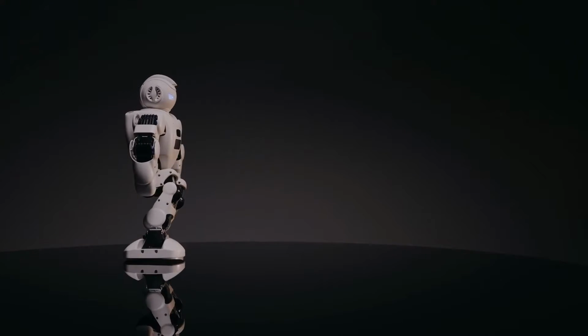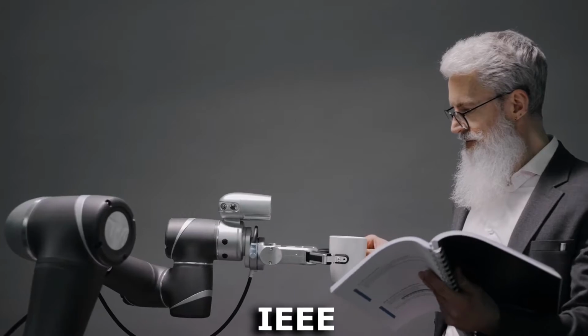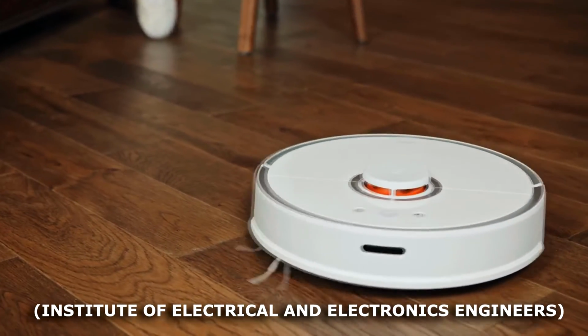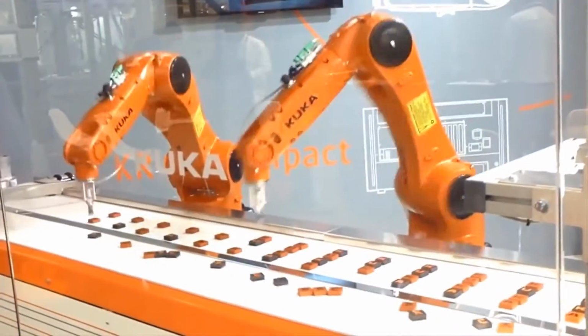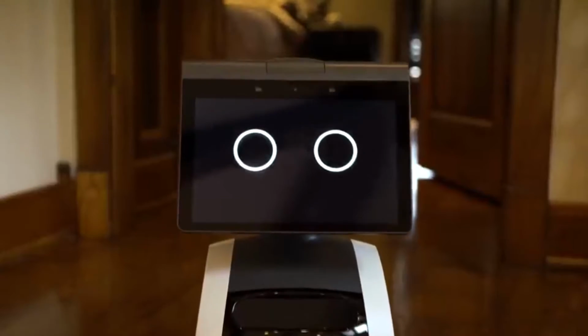Home robots, which are also called consumer robots, are described by the IEEE, Institute of Electrical and Electronics Engineers, as robots you can buy and use just for fun, or to assist you with tasks and chores. In this video, we're going to talk about the best home robots to help you out in 2022.